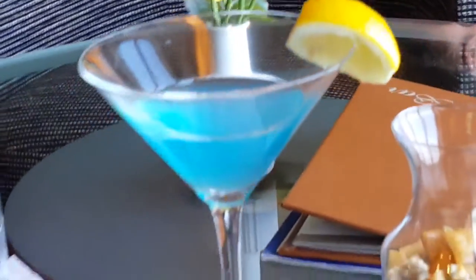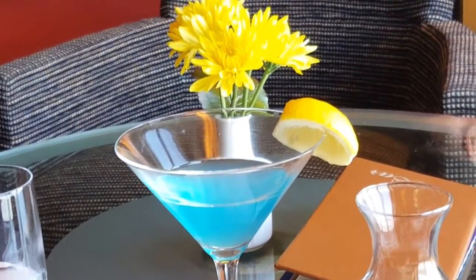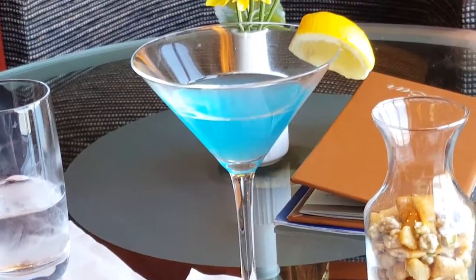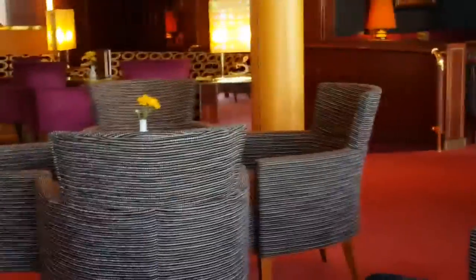Oh, and check out my cocktail. This is the cocktail of the day for Glacier Bay. It's vodka, blue curacao, and a little sweet and sour. And got a little snacks with it. So you having a good time, Dad? Wonderful time. Wonderful time. Yes, me too.